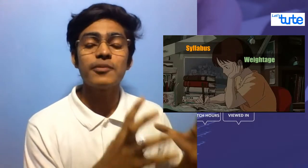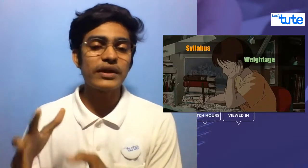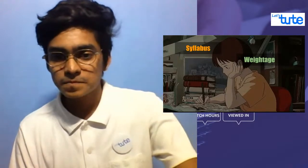This is actually a very important line which you should understand, that 70% of the paper is actually about 20 to 30% portion. That means there will be certain chapters which will have high weightage. Okay, so study those chapters, particularly study those chapters very well.